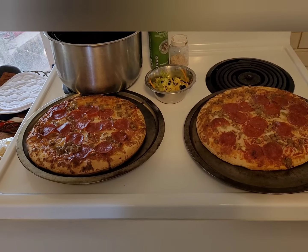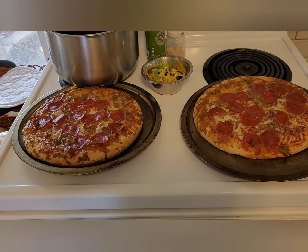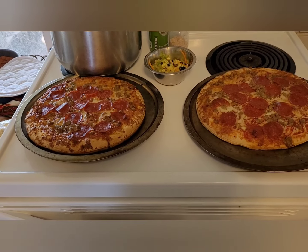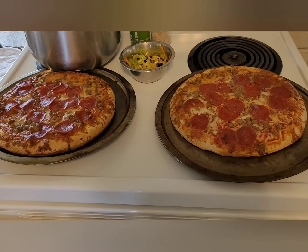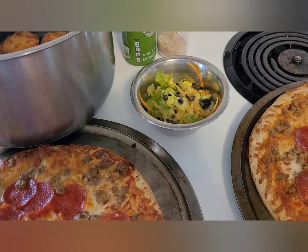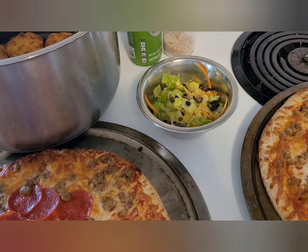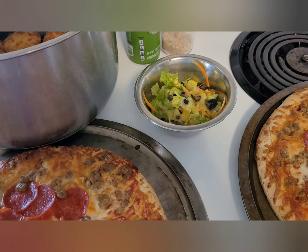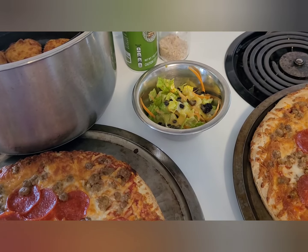So, tonight we have 2 of the frozen pizzas from the food pantry, and I just did those per package directions. With that, the kids are going to have a simple salad. So it's just romaine, some shredded carrot, raisins, and then homemade honey mustard. I will put that recipe in the show notes.